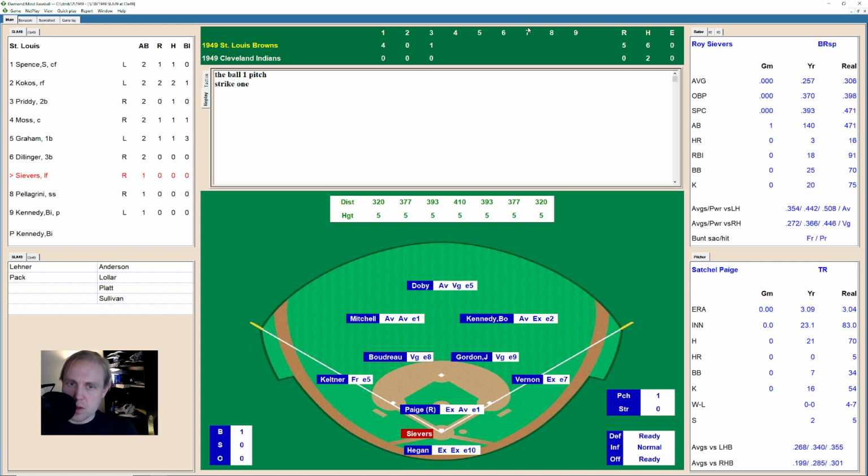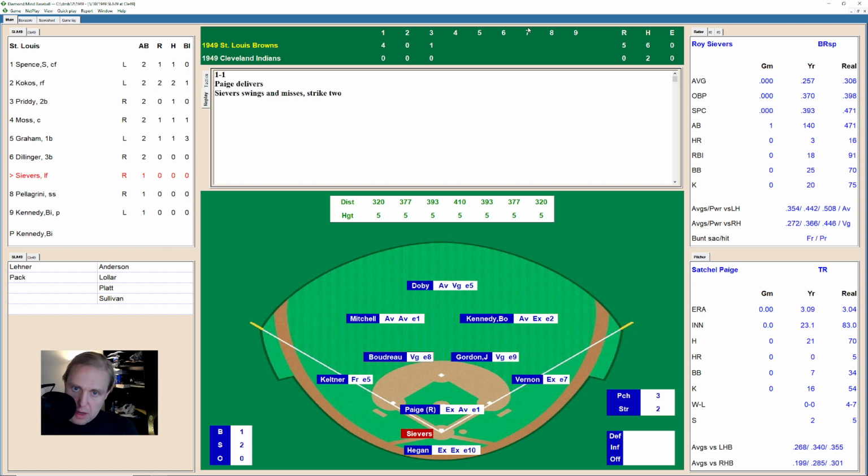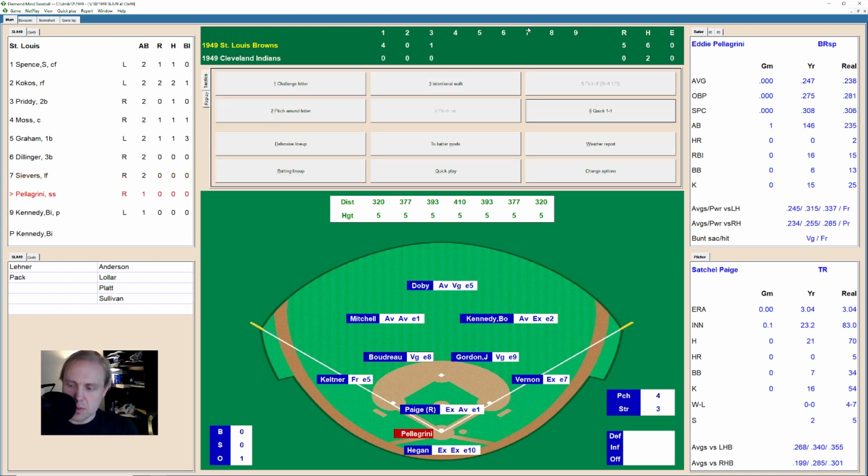No record yet, 23 1/3 innings. He throws a ball here to Roy Sievers, and then the strike. 1-1 the count. So the Indians have not been using Page in high-pressure situations. 1-2 the count. Ground ball over to Gordon, who makes the play and throws over to first, and that's the out, 1 away. Here's Pellegrini. Page does have 2 saves.